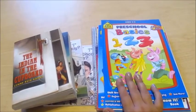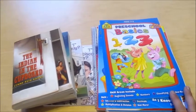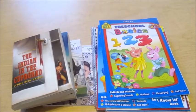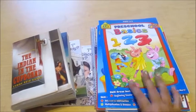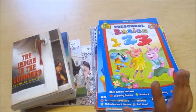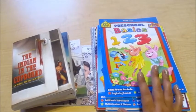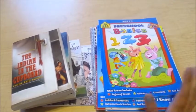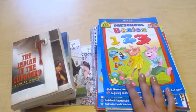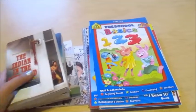So I wanted to go ahead and film this to show you what I got. Once I receive that last book I'm waiting on, then I'm going to do a 5th grade curriculum, what I've chosen for Caden, and then I'll do an updated preschool, because there are several other things I have found to include with his preschool stuff. So I'm going to show you what I got.